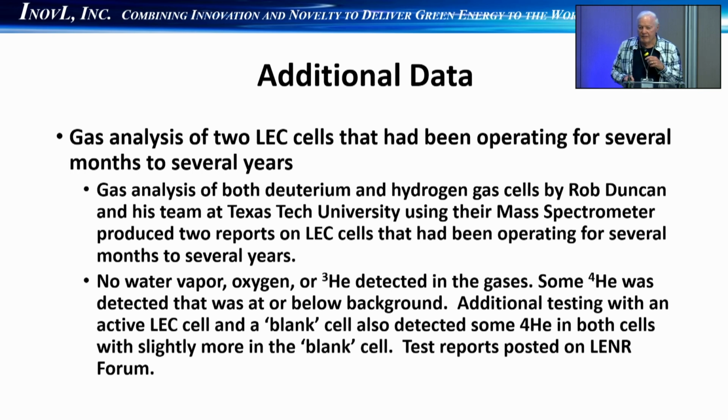They did find some helium-4, no helium-3, but helium-4 in the cells. But the one cell had been operating for about 7 years, and it had a nylon fitting at the top that helium would diffuse into, so helium-4 could diffuse in that way. The other one was the glass cell, and again helium would diffuse through the glass, so we couldn't make any definitive statements about that.